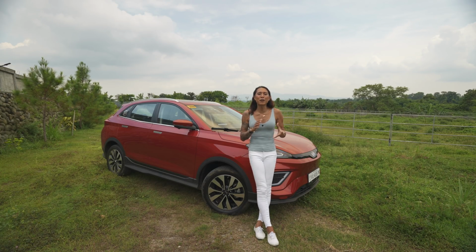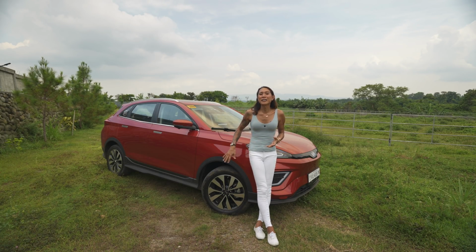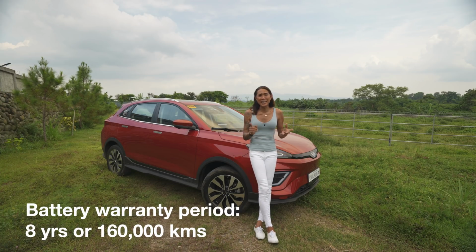Now also, along with the car, I asked about the warranty period. The warranty period is 5 years or 150,000 kilometers for the car itself. And then for the high volt battery, it is 8 years or 160,000 kilometers.